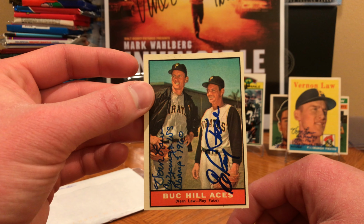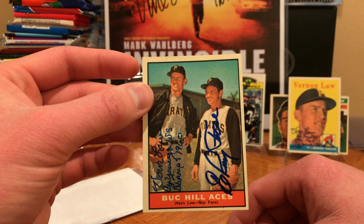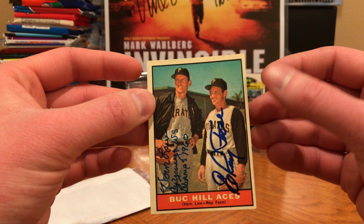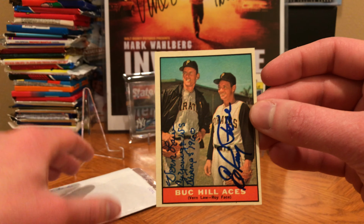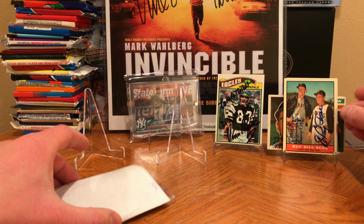I actually just mailed a card out to Sam McDowell that has him, Danny McLain, and Luis Tiant on it. So I'm hoping I can get all three of them to sign it at some point, but the 61 Topps is amazing. And now why I had to open these cards.